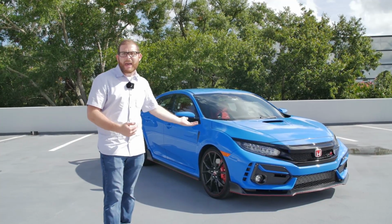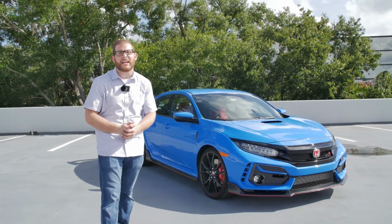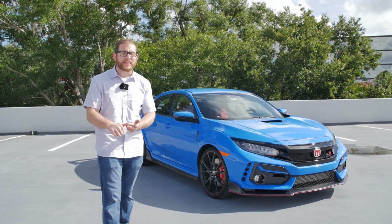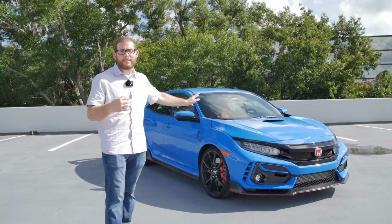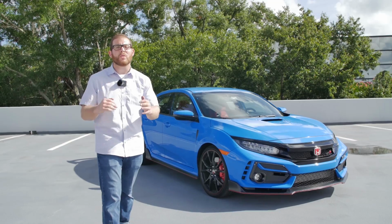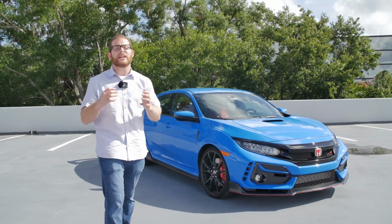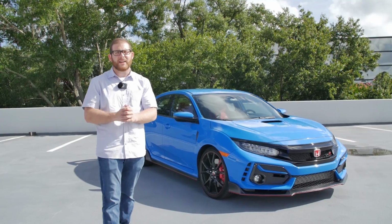So if you do manage to find one of these at or near MSRP, I highly suggest you buy it. It's going to be a great value. When you go to sell it, you're not going to lose much on depreciation. This is a car that I absolutely love. It's probably the best front-wheel drive car I've ever driven, and there's no reason why I wouldn't recommend it. And it is so much more car than a Civic Si that I'm glad Honda finally sells it in the United States.